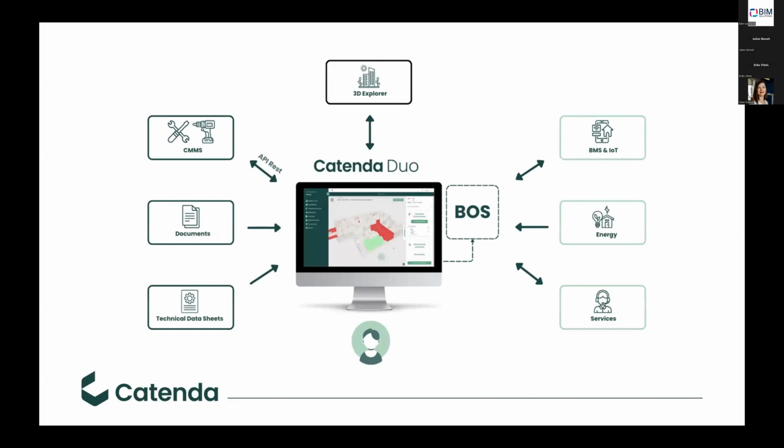So here you have in a little schema the intention that we have with Catenda Duo. And this is where I will use my little laser. Here we go. One of the main factors that you need to understand for this product is that the person that is intended to be using it is not a specialist. It's not someone that knows the construction industry. It's not someone that is used to describing buildings or construction. It's a user like you and me.